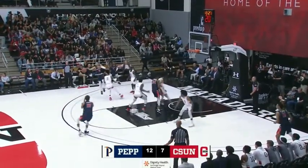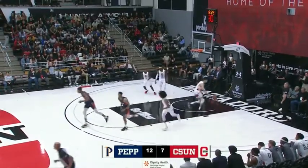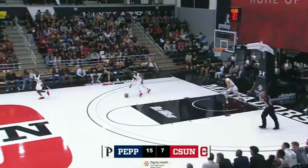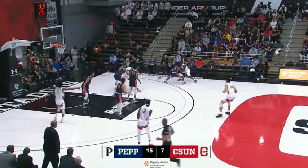Here's Pepperdine. Ross left side, reverses right of center. Edwards pulls the trigger. Three-pointer, nothing but net. Yeah, that was so wide open and so clean, and he got in rhythm, knocked down that shot easily. 8 points already for Edwards. That's more than the Matadors have.